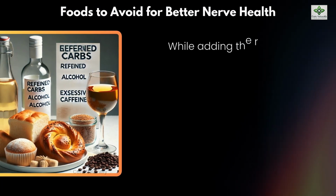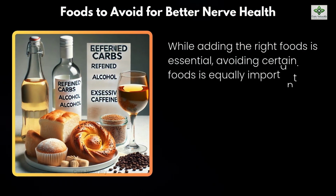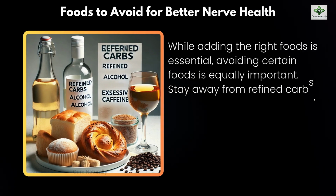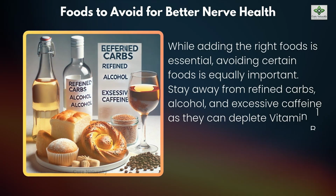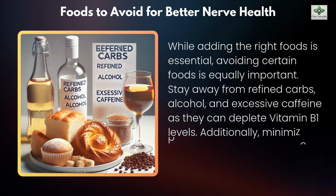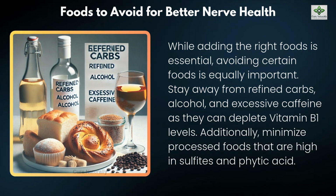Foods to avoid for better nerve health. While adding the right foods is essential, avoiding certain foods is equally important. Stay away from refined carbs, alcohol, and excessive caffeine as they can deplete vitamin B1 levels. Additionally, minimize processed foods that are high in sulfites and phytic acid.